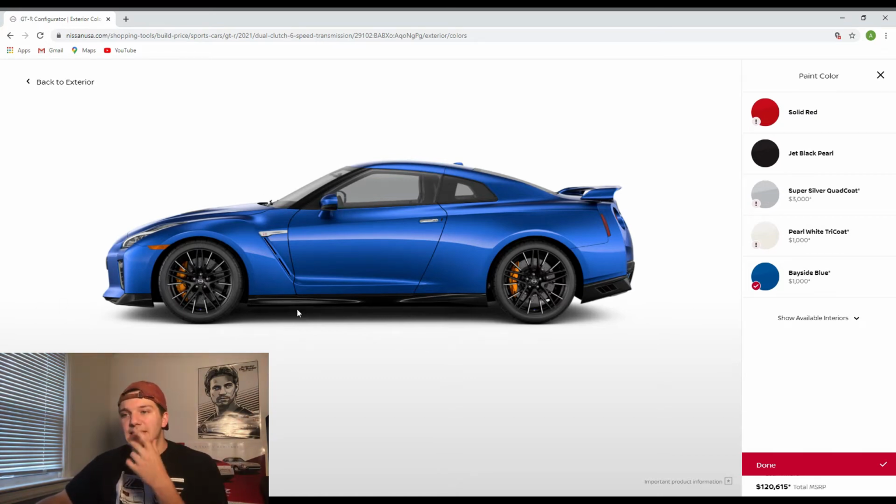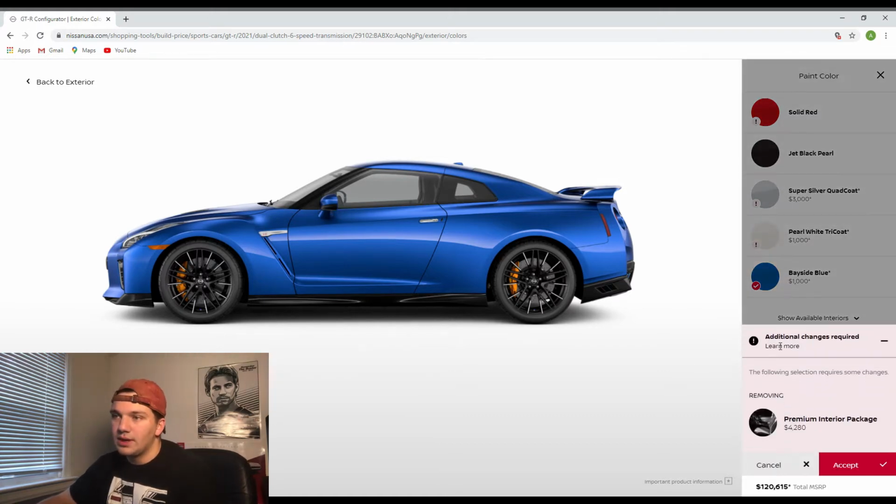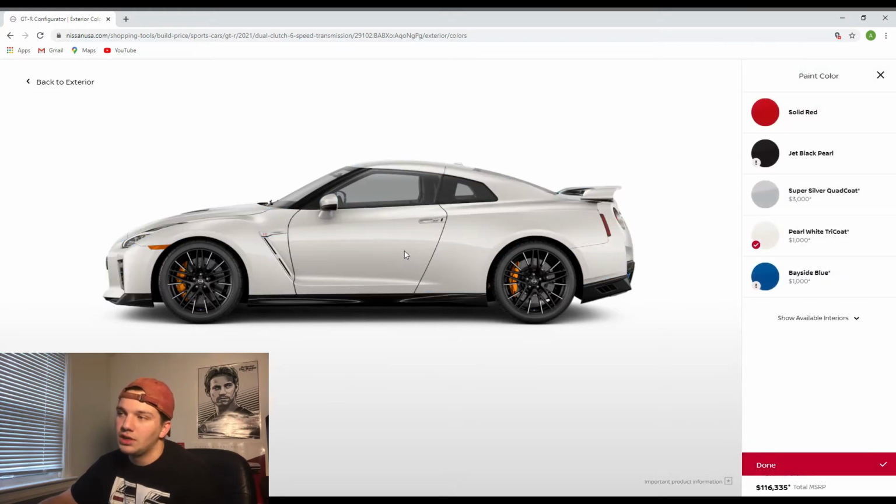Now that being said, it does look really awesome, and honestly, if I were to get one of these in real life, I'd be tossed up between this color and the white. But honestly, I'm going to go for the white simply because I really like how white looks on this car, and with the black wheels and the black accents all the way around, it's a very nice contrast.